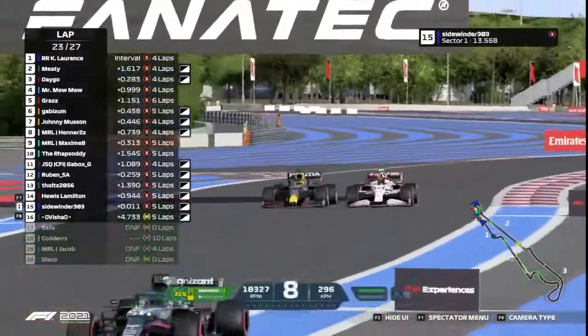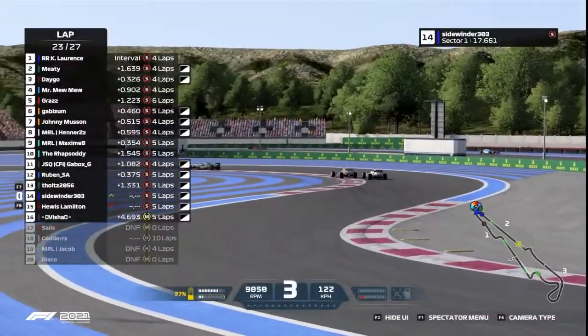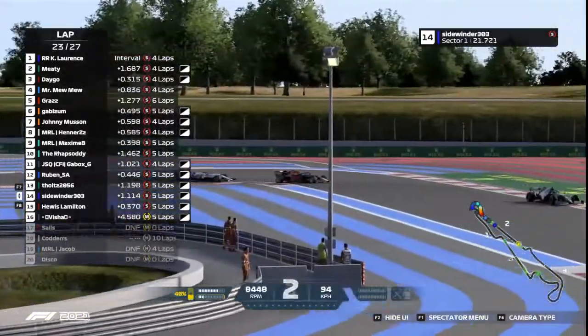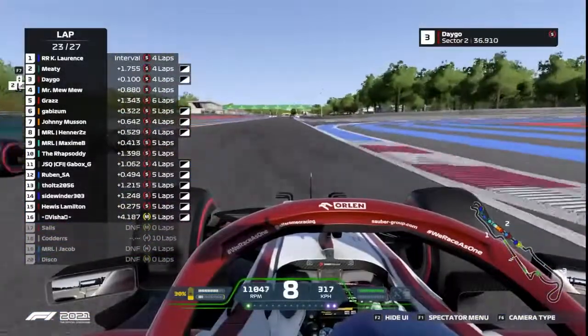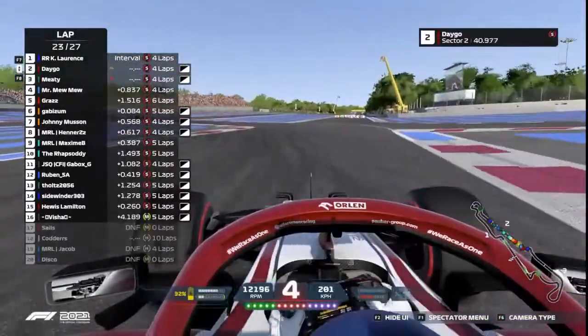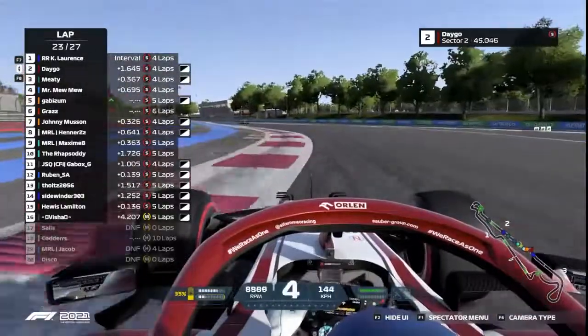Sidewinder goes side by side with Mew Mew. Hughes gets the move done. That's not really an overtaking corner. Into turn, I think that's turn 3. That would be turn 4, but yeah, very impressive move from Sidewinder. Dago is now making the move on Meaty. Meaty defending the inside, but Dago sails into P2. You just can't stop him.